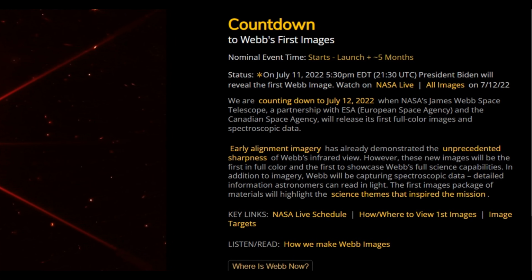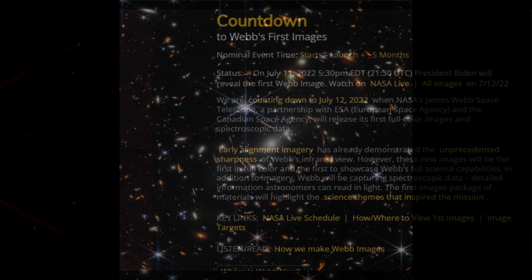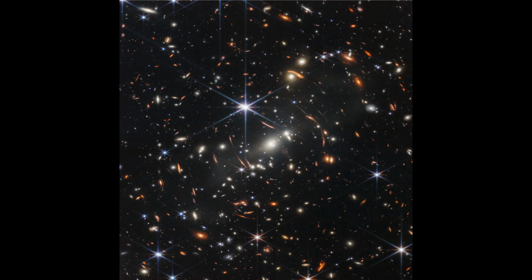The first image revealed was a deep field image that shows about a dozen or so stars within our galaxy and thousands of galaxies that have never been seen before. This is the description of the image from NASA's website.